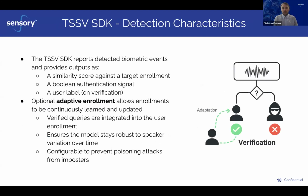In terms of the detection characteristics of our system, it outputs 3 different signals that you can interact with in practice. So you get the similarity score against target enrollments that can tell you how similar 2 voices are. This is useful for applications that go beyond voice biometrics, such as speaker similarity or document retrieval. Likewise, we provide the Boolean authentication signal. This is useful for phone unlock, anywhere where you really just care about the yes, no for one speaker. And then finally, because we generalize to n sets of speakers or n speakers within a set, we provide the user label on verification, which tells you which user is speaking, so you can adapt your application code to provide catered functionality for particular users within that enrollment system.